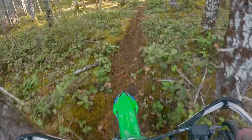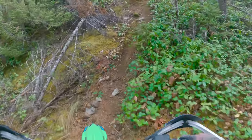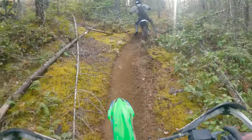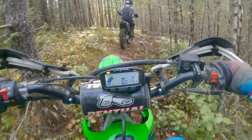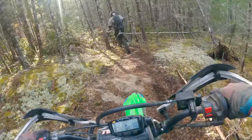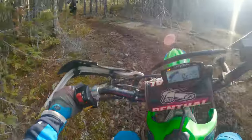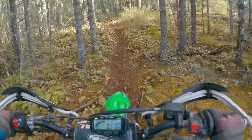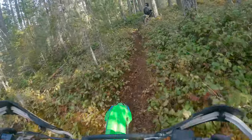Today we're out with the old man and Jasper. And today Jasper's on his new bike. He's on a two-stroke this time. Usually you see him on the KTM 450. I believe he's on a 250SX today. It's an older KTM bike he was fixing up to take out.